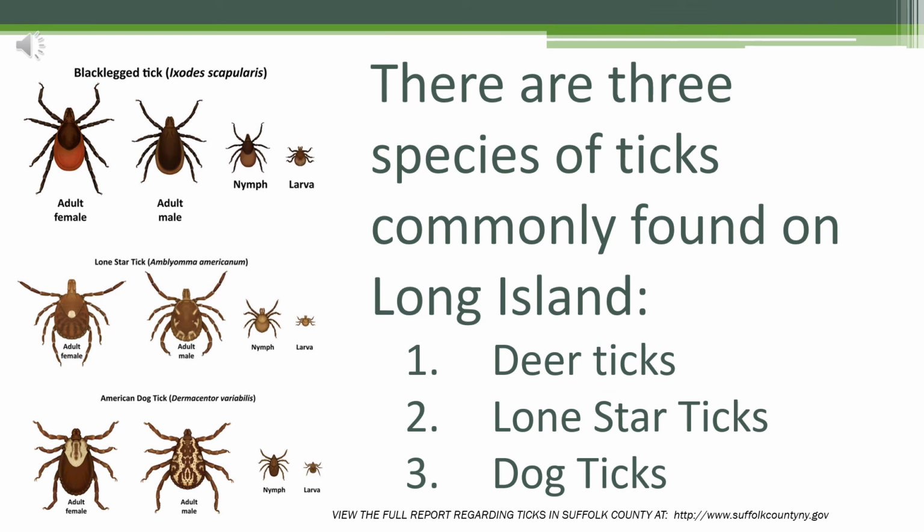There are an estimated 899 species of ticks worldwide. However, there are really only 3 that we're concerned with on Long Island, as they're the most commonly found ticks. There's the black-legged tick, also known as the deer tick, the Lone Star tick, which is relatively new, and the American dog tick.